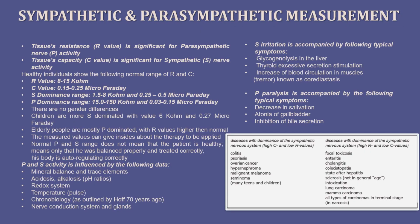The question then is, how can we measure the activity of the sympathetic response and the parasympathetic response of the ANS? Well, we have the tissue's resistance, a so-called R value, that is significant for the parasympathetic nerve activity. And then we have a C value, which is the tissue's capacity, which is significant for the sympathetic nerve activity. And healthy individuals show the following normal range of R and C values: an R value of 8 to 15 kiloohms, a C value of 0.15 to 0.25 microfarad, where the S dominance range is 1.5 to 8 kiloohms and 0.5 to 0.5 microfarad. A P dominance range is 15 to 150 kiloohms and 0.03 to 0.15 microfarad.